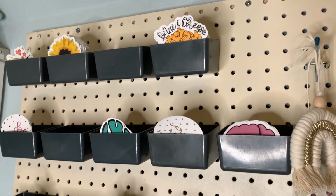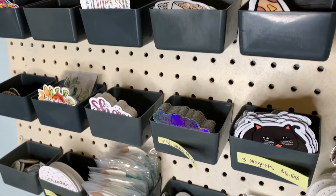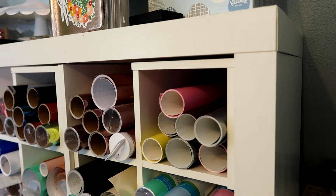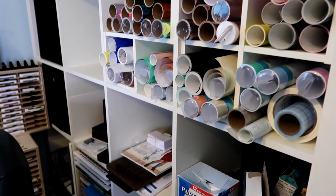I also absolutely love my pegboard. It is amazing. I recently got these bins, which I'm hoping to spray paint white once the weather gets a little nicer, and I use these for all of my stickers and magnets and keychains and buttons and all of those fun little gifts. And finally, my IKEA shelves. I absolutely love my IKEA shelves. I use them mostly for vinyl storage, as well as office supplies and different things that I need, but not on a daily basis. So I'll put them into the bins onto those shelves. And it makes life so much easier having everything organized and a place for everything.